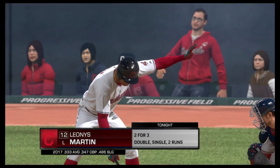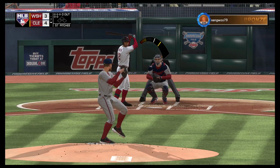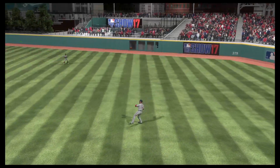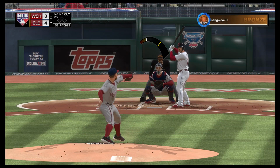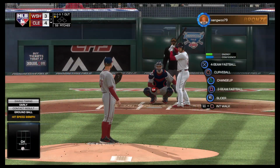Here's Leonys Martin. 2 for 3 with a double on his line so far. Right fielder, Leonys Martin. Pulls this one into the air out into right field. And this will be taken in out there by Gomez for the first out. Now batting, here's Steve Pearce. 2 hits in 3 at-bats for him in this one. Ready with the first pitch. Here it comes. And now a pitch hit sharply on the ground.